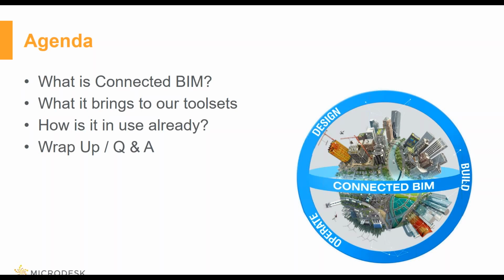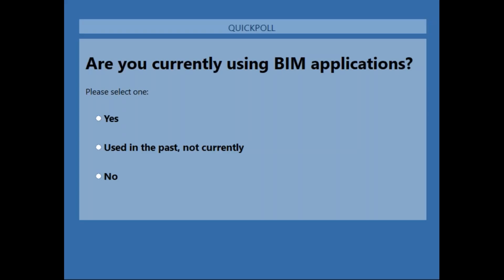And how many people are currently using BIM applications? So BIM 360, BIM 360 Team, Docs, any of those tools, Revit, Navisworks, those kind of tools. Awesome. Glad to see a lot of people in the yes category today. For those in the no, hopefully some of the things that we show you today will push you a little bit more towards that.